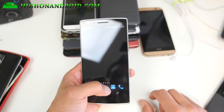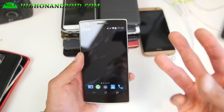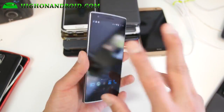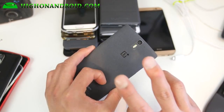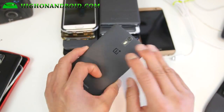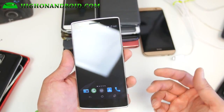The only thing I don't like about it is the camera, but the speed is great. Also, the AOSP custom ROMs are great. Very easily rootable, and the build quality is not too bad either. But again, the price when it first came out was competitive against other devices. Now I feel like as prices drop for other devices, the price is actually not cheaper.